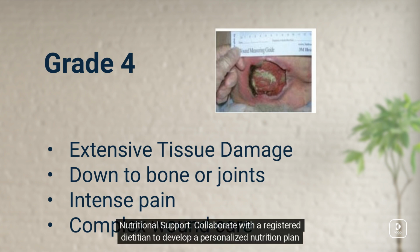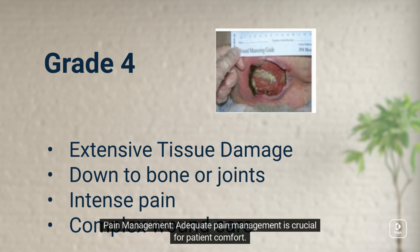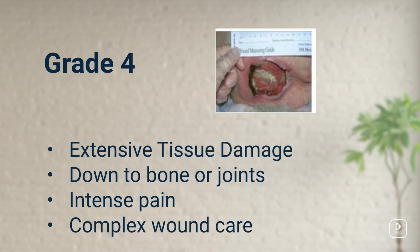Nutritional support. Collaborate with a registered dietitian to develop a personalized nutrition plan to support tissue repair. Enteral or parenteral nutrition may be necessary. Pain management. Adequate pain management is crucial for patient comfort. Ensure patients receive appropriate pain relief, and consider consulting a pain management specialist.